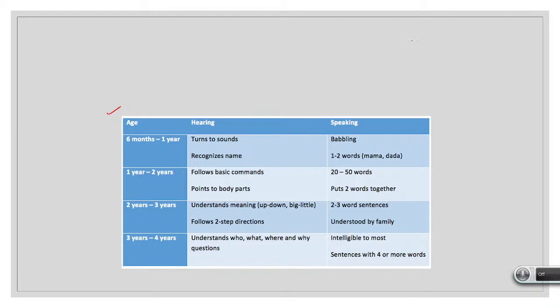Here we have some groups of children: infants, 0 to 1 year, then 2 to 3 years are toddlers, then the preschoolers and schoolers. With the help of this chart we can see that a 6 months to 1 year old child can babble. He can recognize names, say 1 or 2 words like mama and dada. At 1 to 2 years, they follow basic commands and point to body parts, and in speech development they can speak 20 to 50 words and put 2 words together. At 2 to 3 years, they make 2 to 3 word sentences understood by the family. And a 3 to 4 year old can make most sentences with 4 or more words. So these are some basic speech developments according to age.